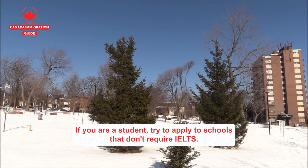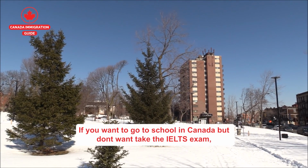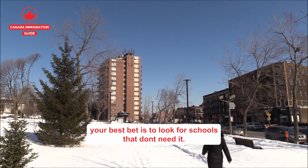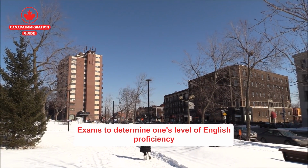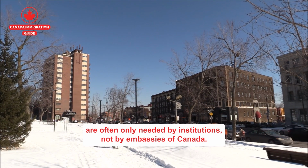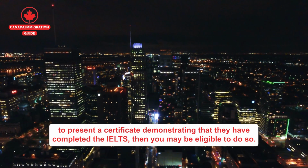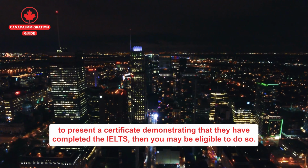If you are a student, try to apply to schools that don't require the IELTS. If you want to go to school in Canada but don't want to take the IELTS exam, your best bet is to look for schools that don't need it. Exams to determine one's level of English proficiency are often only needed by institutions, not by embassies of Canada. If you are able to find a school in Canada that does not require its foreign students to present a certificate demonstrating that they have completed the IELTS, then you may be eligible to do so.